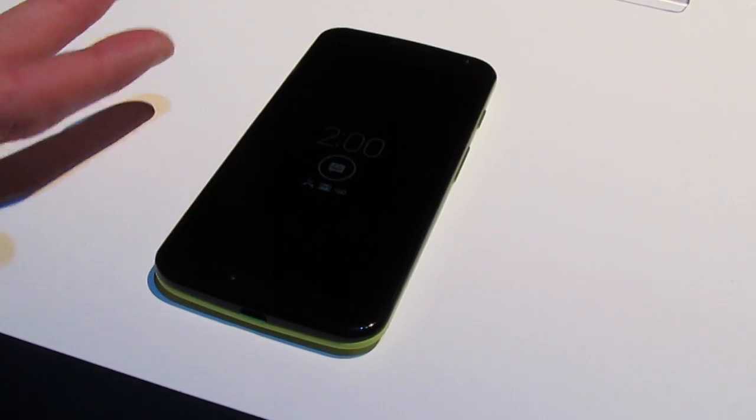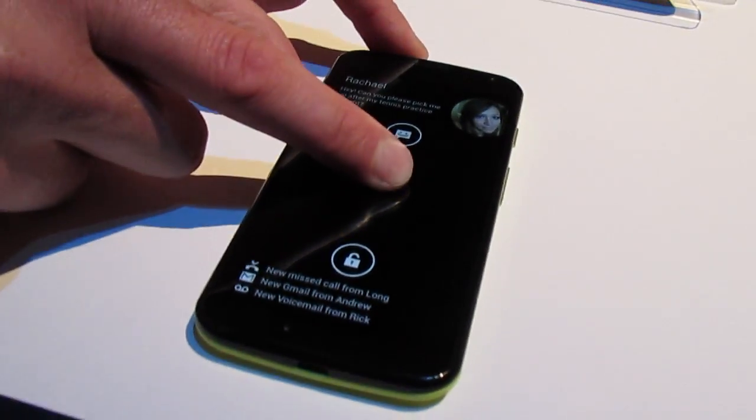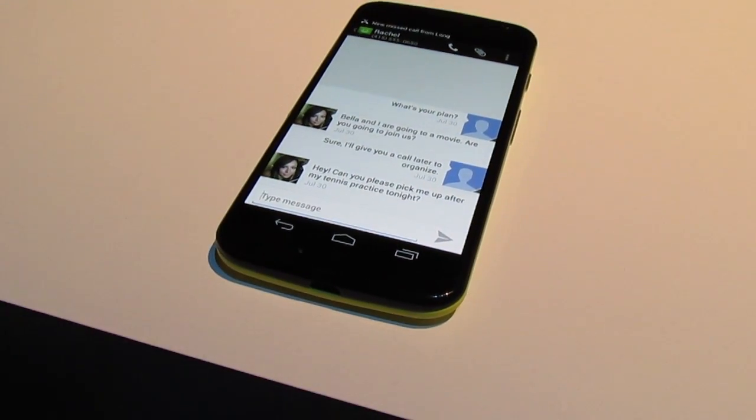What we can see here is the breathing state, and as it breathes back on, we see I've missed a message. I tap that message, and a couple things are going on. On the bottom, I can see all the notifications I missed, but specifically at the top, I see this message from Rachel. As I slide my hand up and touch that, it takes me instantly into the application, and from this point I can now respond to April.